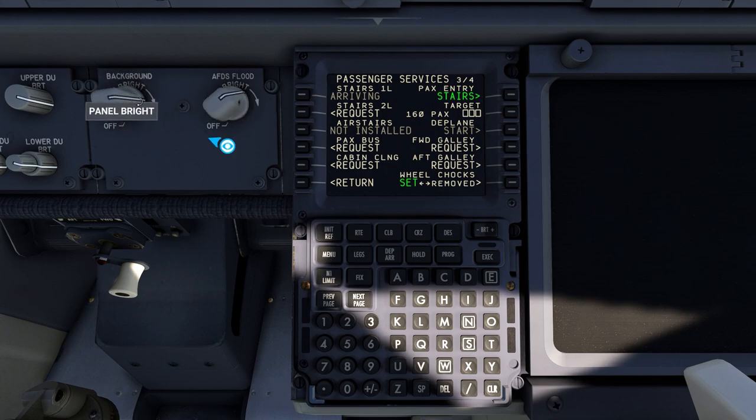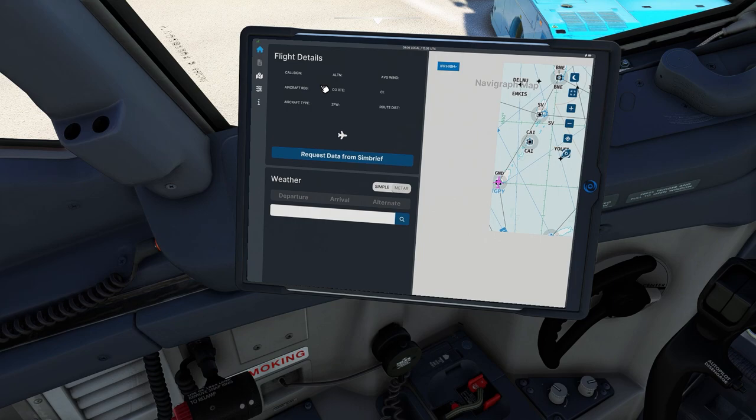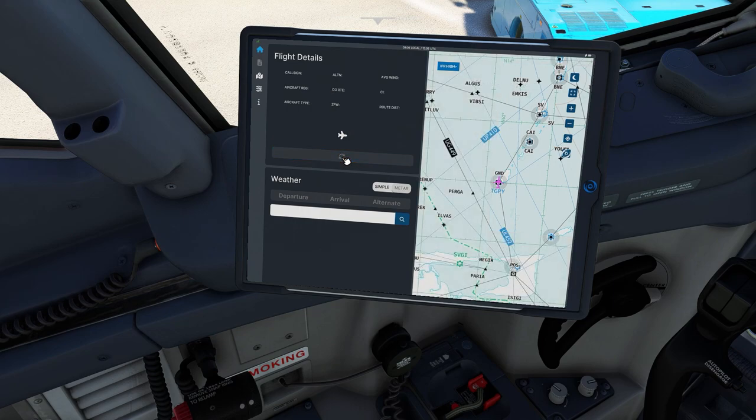So coming to the electronic flight bag, we have request data from SimBrief. So we have this KLM 117, alternate San Juan. They've got the average wind, also cost index 45. I wanted a high cost index. I'm sure it's not done in real life, but I don't think KLM would fly with such a high cost index. Well, if you do know about such a route or flight in which they use a high cost index, do let me know, but I doubt it.